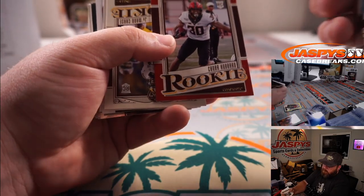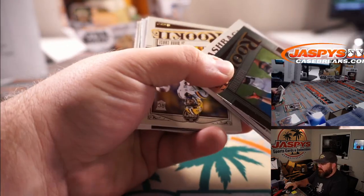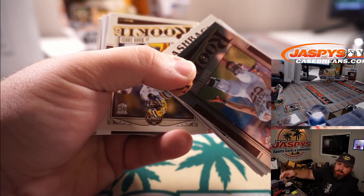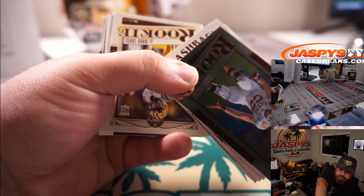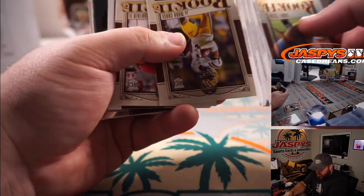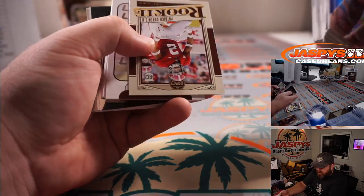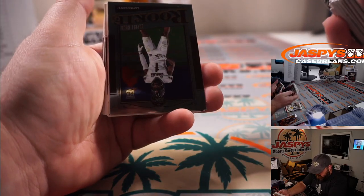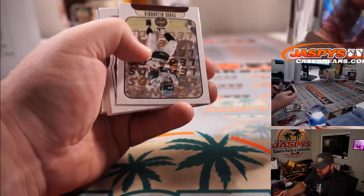Chuba Hubbard, which was out of 299. Chuba Hubbard again was what team? Panthers. Carolina Panthers. Patrick Davis. Jamar Chase for the Bengals, Eric Jock. Trey Lance for the 49ers, Josh Exline.